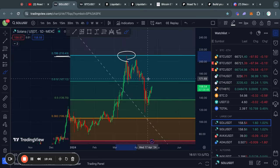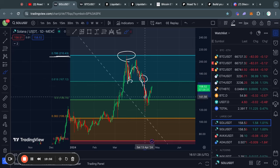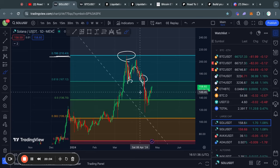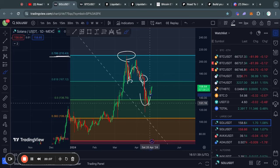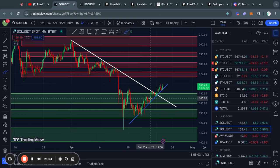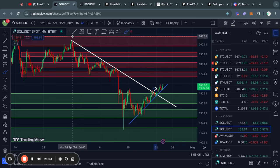Moving on to Solana on the daily time frame. After we got rejected from the 0.786 Fibonacci level, we then got a little bit of support at the 0.618, but eventually did end up losing it. And as soon as we lost the 0.618 Fibonacci level, we quickly traded to the downside, reaching as low as $115 for the price of Solana, but eventually reclaiming the 0.5 Fibonacci level. And just like Ethereum, we are now potentially about to go back to the 0.618 Fibonacci level, which is sitting at $167 for Solana.